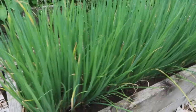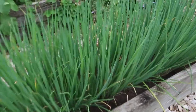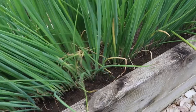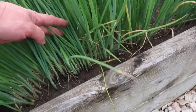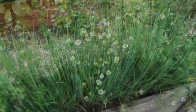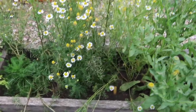And my green onions, or bunching onions, I haven't even been able to get out here and thin them, but they're doing ultra fantastic. I mean, the greens on them are fabulous. I do need to thin them out so the whites can get a little bit bigger, but there are plenty in here. And then my other little bed, and this bed, it's only 1 foot by 4 feet.